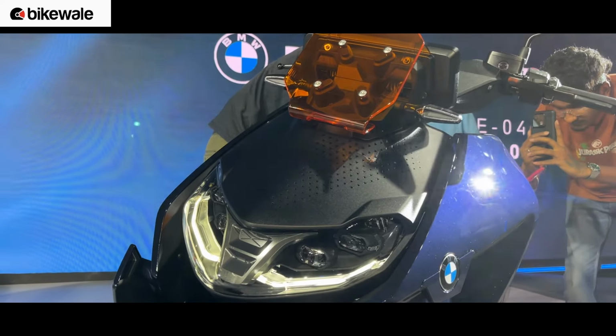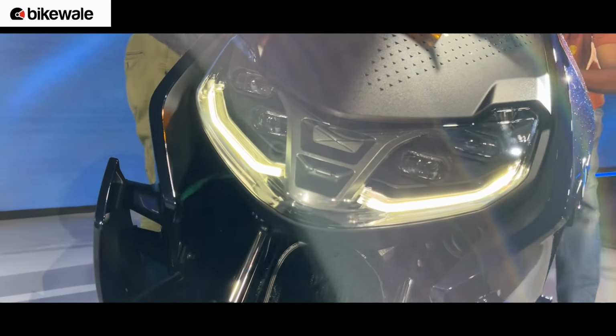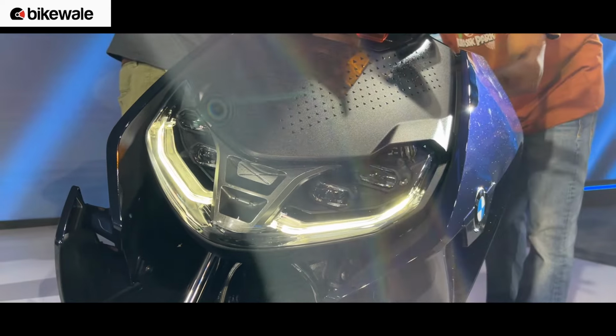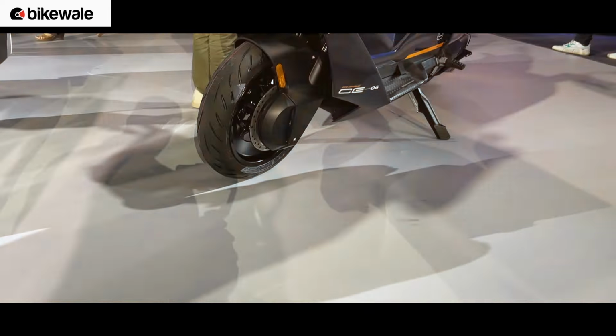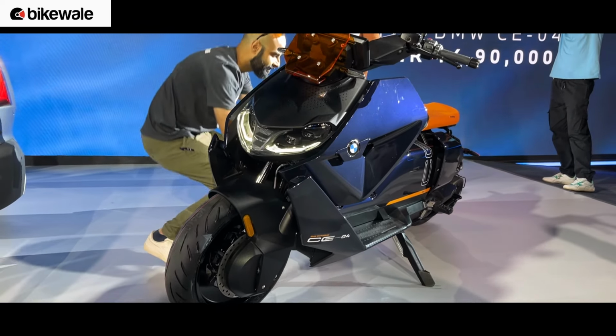If you see a lot of edgy design over here, you have an integrated LED headlight into the front apron. You have these flat panels, nice crease lines around. This little windscreen at the top again looks very distinct. If we move to the side, it looks very interesting again. If you look at the seat, first of all, it's one big single piece.